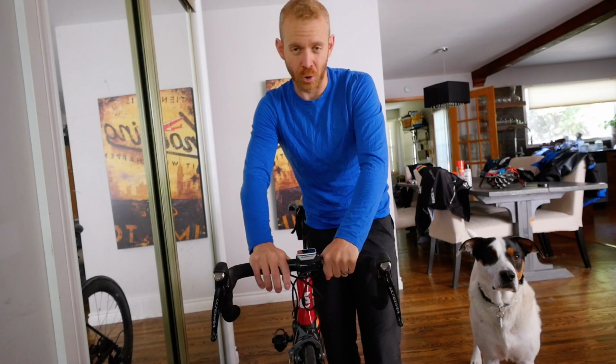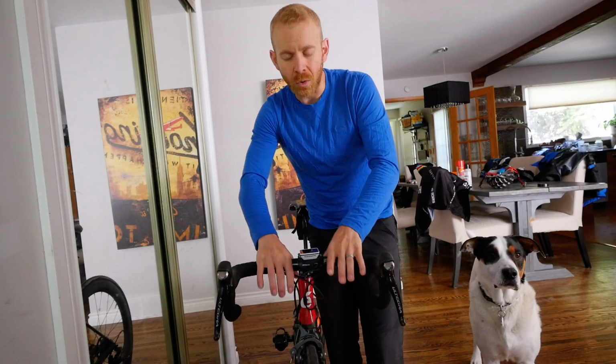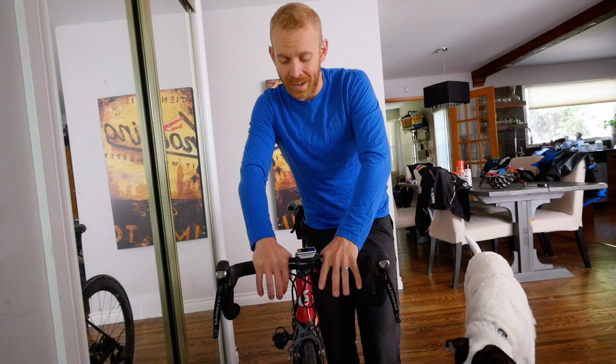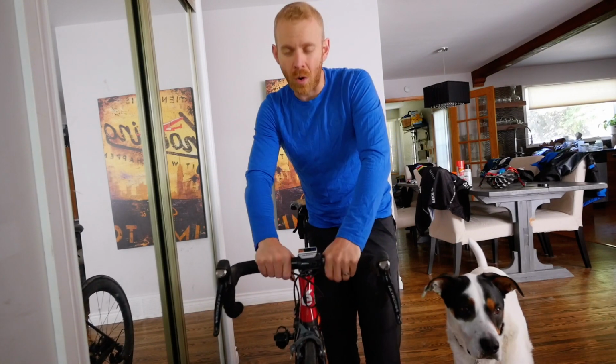You don't want to be in this position when you're in a group because you have no brakes, you've got no shifters, you've got less control of the bike. So only stay in this position when you're not in a big group, or when you're at the back of a group, or you're riding to and from a ride, or on an uphill.